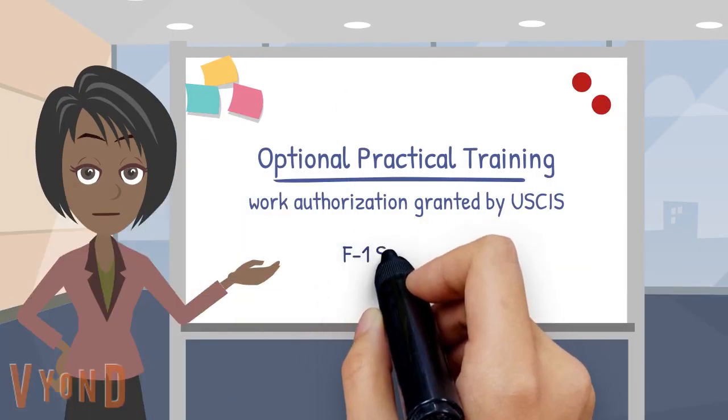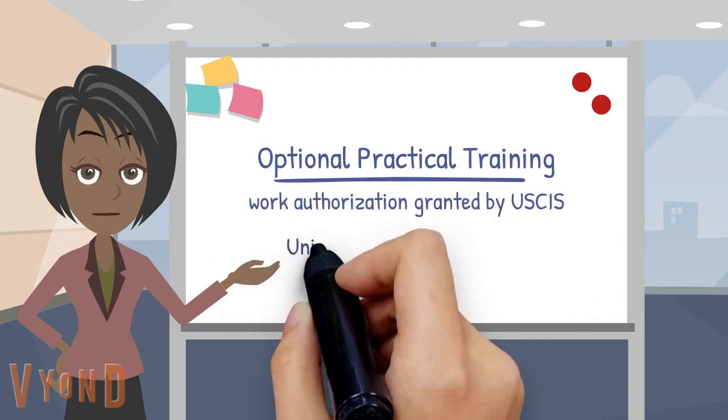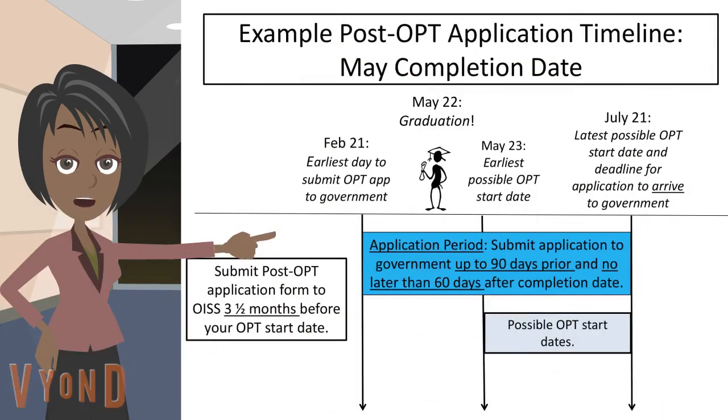OPT is work authorization granted to an F1 student after their completion of studies by USCIS, United States Citizenship and Immigration Services. Your window for applying for post-completion OPT starts 90 days before your completion date and extends up to 60 days after your completion date.